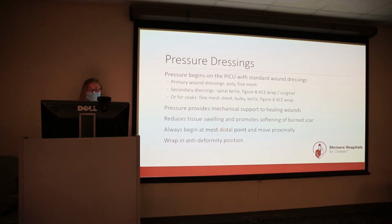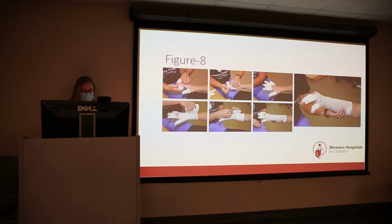So, and you're always wanting to wrap in this anti-deformity position. So it's a lot easier to splint a patient in our anti-deformity position when they're already maintained in that with the pressure dressing. So it's not gonna hold it completely in that position, but ultimately that's the position we want them to rest in. So we need to wrap them in it. So this is the figure of 8, as we're all familiar with. Like I said, starting with the Kerlix and the Surgeonette for the fingers. And then applying your spiral Kerlix, nice and even, and then doing the figure of 8, that crisscross pattern up.